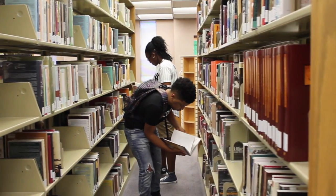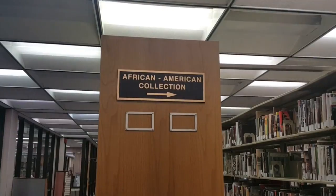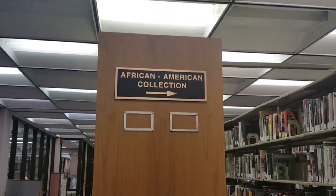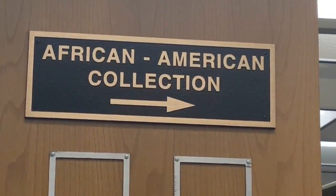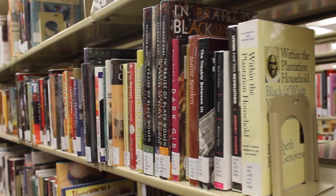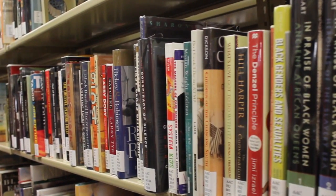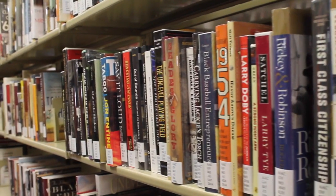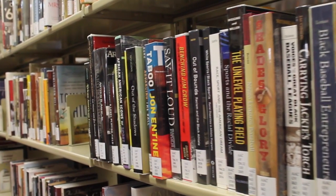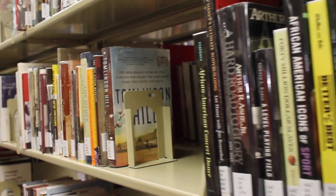Our specialized circulating collection is kept on the first floor. This collection consists of African American books and DVDs. Our African American collection offers books and DVDs that explore African American history, the African American experience, and African American concerns. The collection also includes fiction works and works by local authors. All items in the African American collection can be checked out.